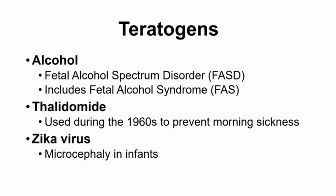You can also have exposure to heavy metals, which can be problematic because, again, they can get incorporated as cells are dividing, as things like bones and muscles are forming. If it's around, it might get incorporated and cause problems. And this can be especially problematic in areas where maybe you have a lot of metals in the soil or in the water.